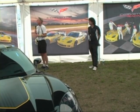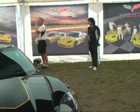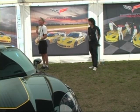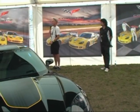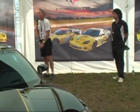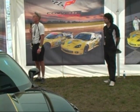Go ahead. Have you tested the superchargers on the Z06? And are you ever going to see a supercharged... No. And that's the answer to both of those questions. What are you asking for? What was the first question? You said, have we tested a supercharger on the Z06?